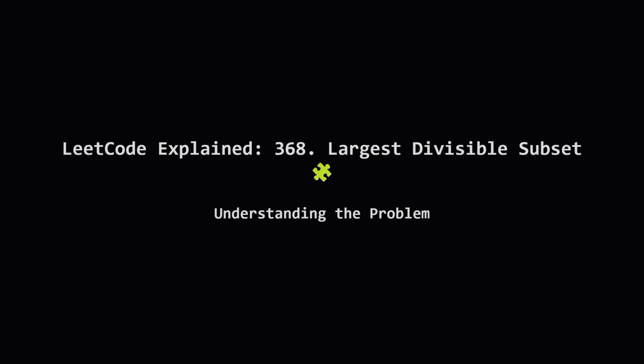Hey everyone, welcome. Today we're tackling Leetcode problem 368, largest divisible subset. It sounds a little mathematical, but don't worry, we'll break it down step by step. The goal is to find the biggest group of numbers from a given list, where every pair in the group divides each other nicely. Let's dive in.